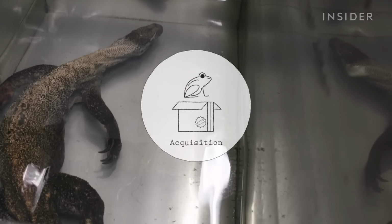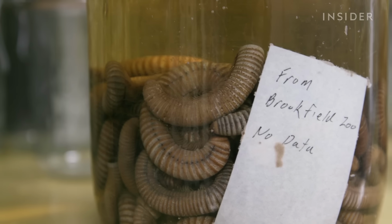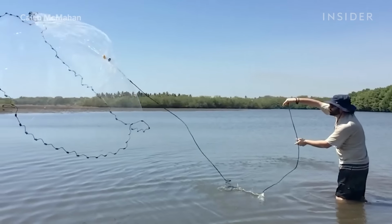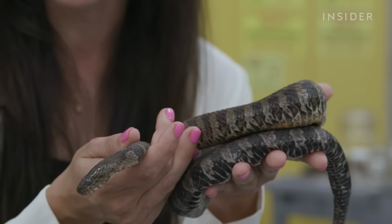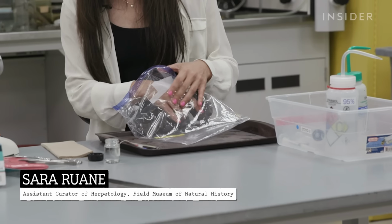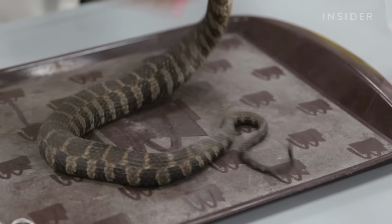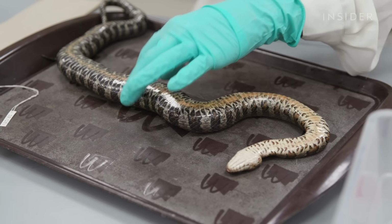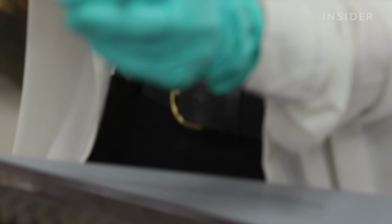The Field Museum acquires its specimens in two ways. Either through donations, or sometimes researchers go out in the field to strategically euthanize specimens, like this common water snake. If you manage to grab one, they do not hesitate to bite. Sarah's research relies on new and old specimens to see how changes in habitat have affected the species over time. And the first thing she does with a new one is grab its DNA.